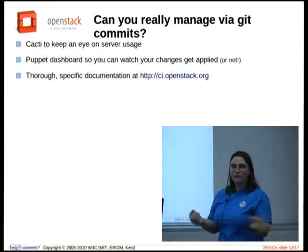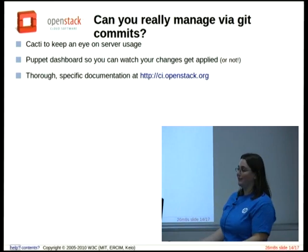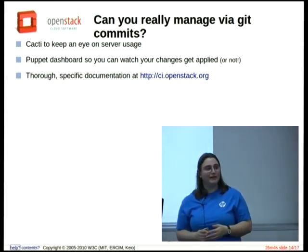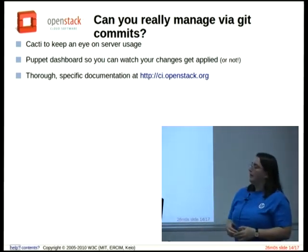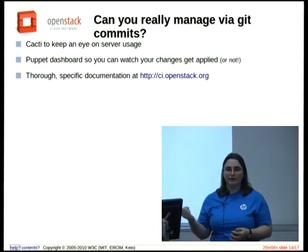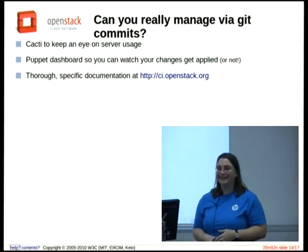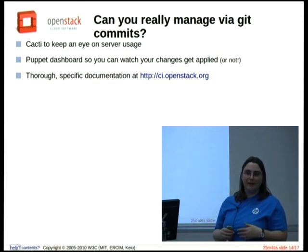And so I've gone through all of this, and I wonder, does this actually work? There are a few things that we've done to make it a bit easier and have it actually work. We run cacti so that we can keep an eye on server usage. And again, this is public. Don't go to it. It's really slow. But we have cacti graphs of all of our servers, and this is really valuable.